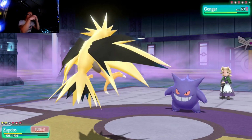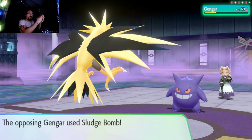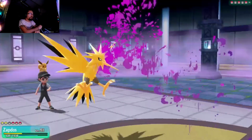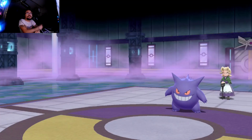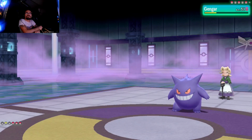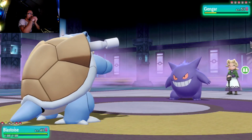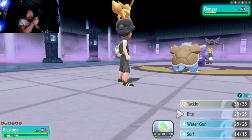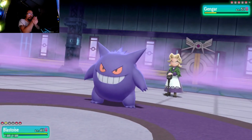Thunderbolt. See how much damage that does. Now, I'm surprised how tanky this Gengar is. It is actually three levels higher than... And there goes my Zapdos. It is three levels higher, so. Well, Blastoise, your turn, bro. Bro. I might have to do some healing gymnastics soon. I have to stall, but I don't have any Pokemon to stall with. That's the thing.